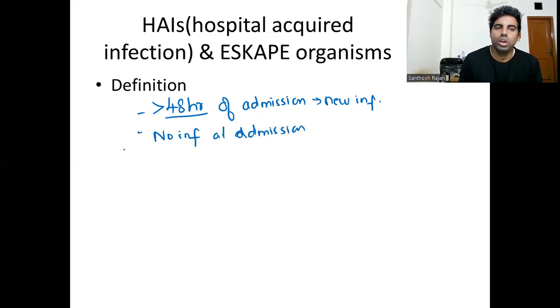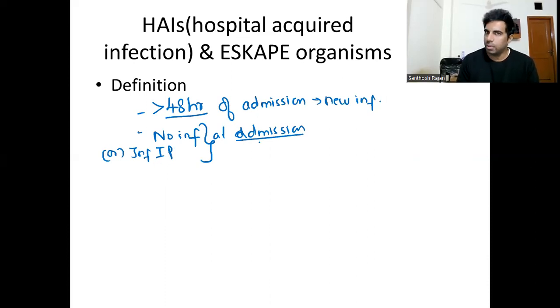No infection, or infection in the incubation period, or any infection in the incubation period. These two should not be there at admission. You shouldn't have the infection, or the infection shouldn't be in the incubation period at the time of admission. Okay, a new infection after 48 hours of admission. And the infection can occur after discharge also. Sometimes this hospital acquired infection can occur after discharge also. It can happen at home also.